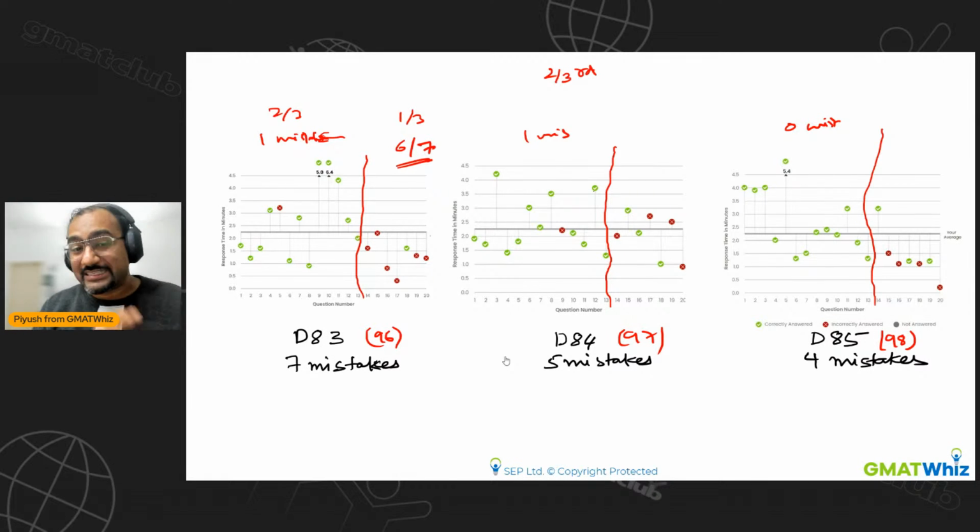Now, actually, this doesn't apply to both quant and verbal. I'll come to quant and verbal separately. Don't worry, it doesn't apply to quant. It only applies to verbal and DI. Just for the record, this is just the DI part we are talking about. Bear with me, I'm going to tell you about verbal and quant as well. I'm not going to leave you with just DI. Okay? This is a GMAT prep strategy session. I'll talk about every area. Okay? Let's focus on DI for now.